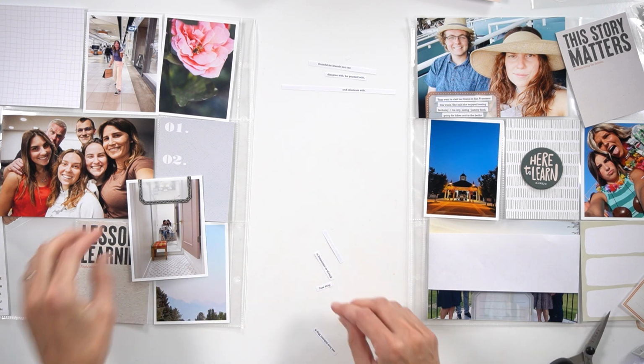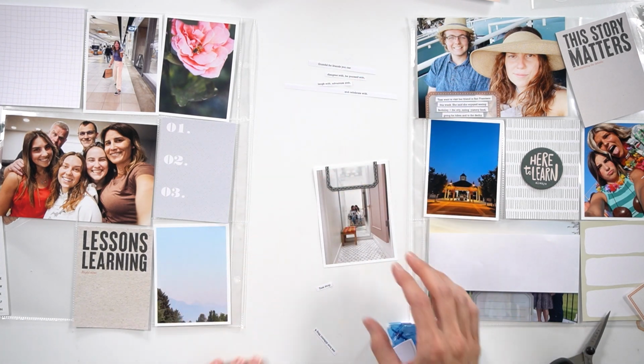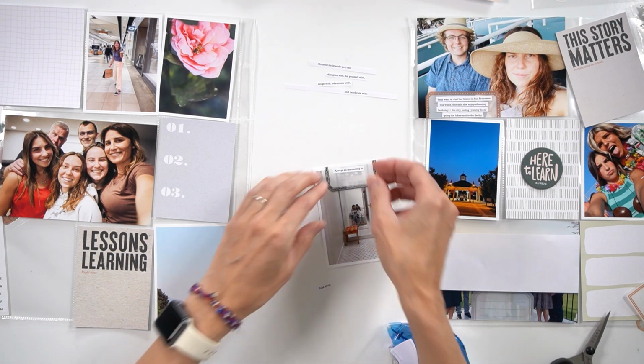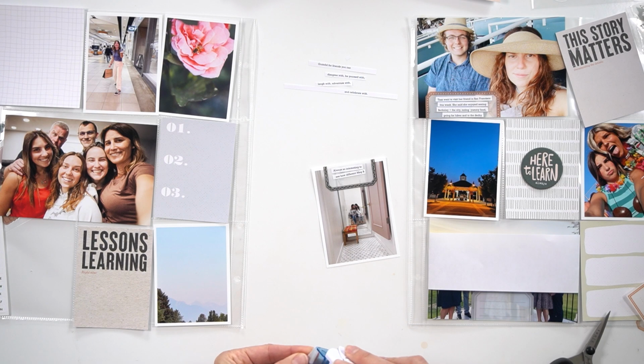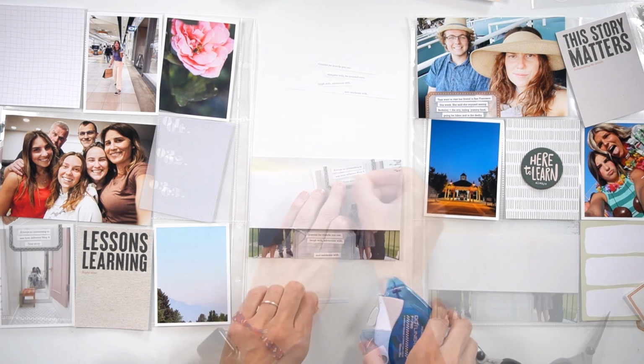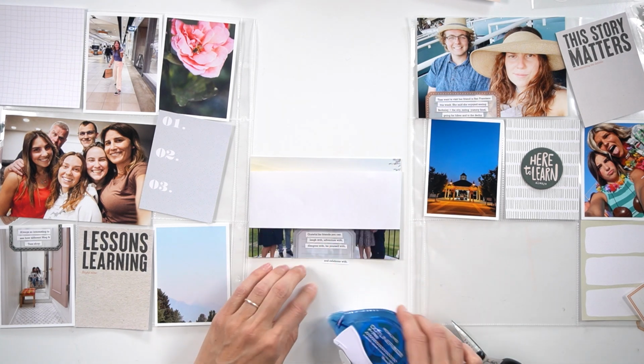Obviously you could add some embellishments to them as well, but I just wanted to let you guys know that I did test out a Sharpie for you, and it looks like it works really great. You just need to give it, I would say, about 30 seconds to make sure that it's dry so that it doesn't smudge or anything like that.